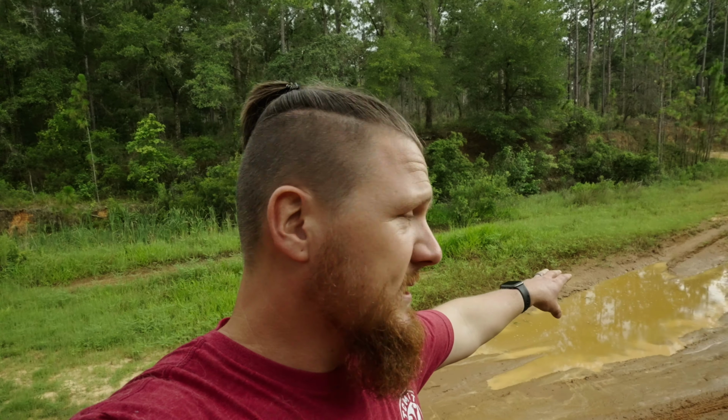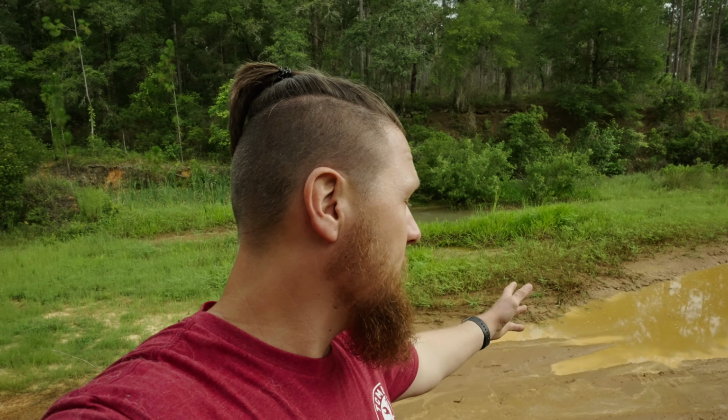Now, for standing water, I've been pretty surprised there still hasn't been that much out here on the trails. This little water hole here is typically like 5 to 10 times the size of that, and it's almost impassable usually, and it's still down a good ways. So I'm pretty surprised, with how much rain we've been having, that there's still just not that much standing water out here.